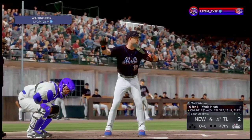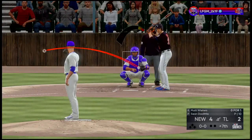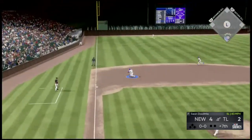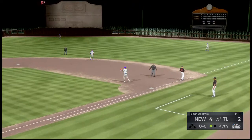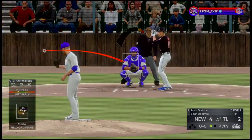Seventh inning ready to roll, and digging in is the switch hitting catcher, Matt Wieters. Now here's the pitch. Hit hard on the ground to third. And the throw to first is in time, so the leadoff man is gone here to start inning number 7. Now, digging in next, Zach Greinke.